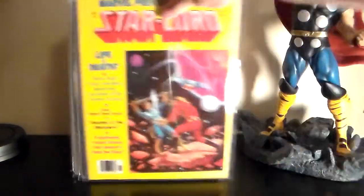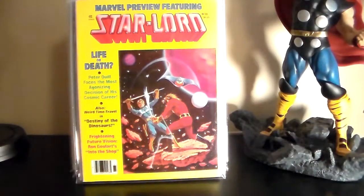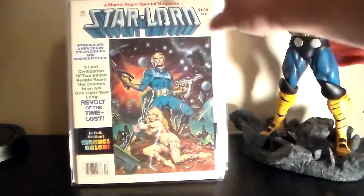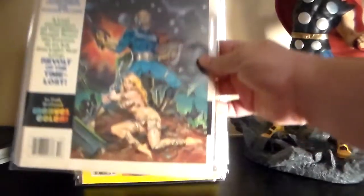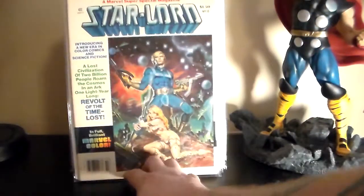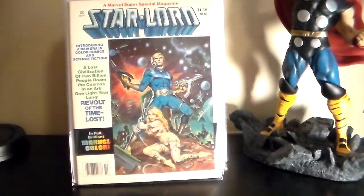And then I got number 18, and then this is the Marvel Super Special magazine, Star-Lord, because it is super special. But I do love that cover. Okay, who is that? I don't know who did that cover, but it's a pretty cool cover. But yeah, that's about all I remember of pulling out books for my Guardians of the Galaxy stuff.